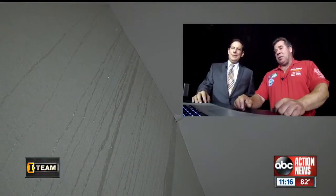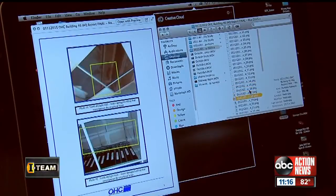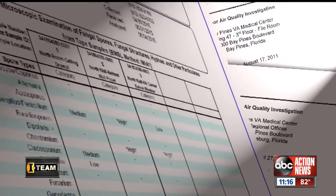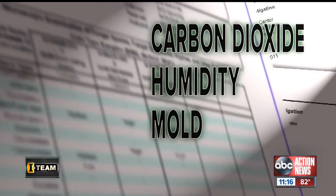Classic. We asked certified mold remediation specialist Ken Jordan to look at our video. I'm surprised the ceiling hasn't collapsed yet. And to review air quality studies from the past 4 years commissioned by the VA, which show high levels of carbon dioxide, humidity, and mold. But the fact that you got these specific molds showing on this report, you got evidence of water damage still occurring, I wouldn't want to work in that building.